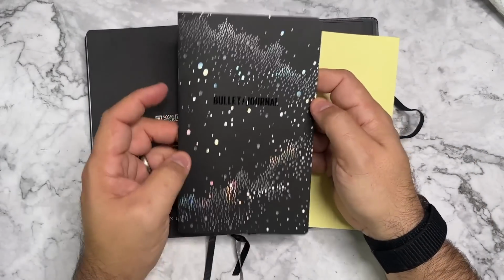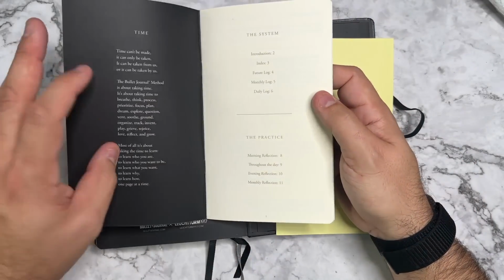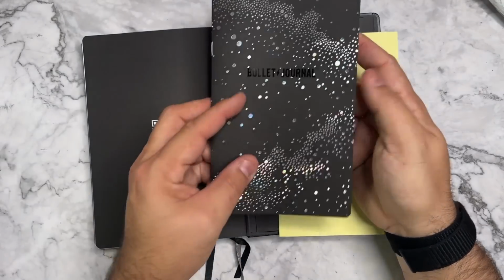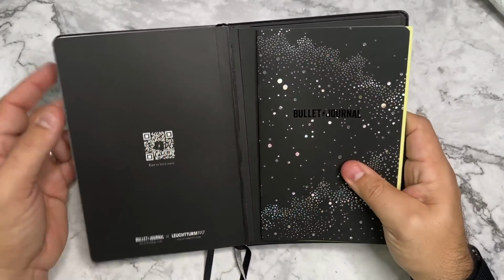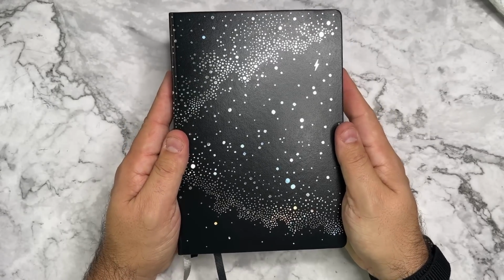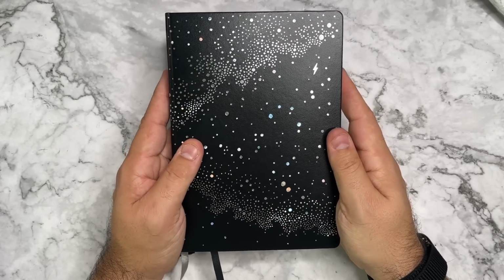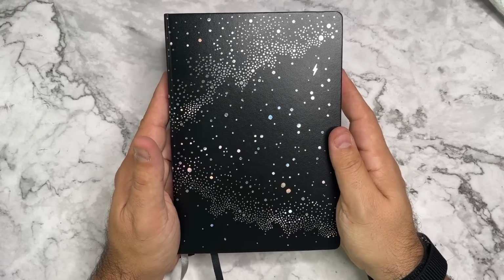But I think one of the best things about the notebooks is that they are including the guide here. So if you want to know how to get started with bullet journaling, this notebook gives you all the information that you need. You just have to get started, versus the other notebooks, you'd have to do a bit more research to understand how to use the method if you're using the bullet journal method in a different notebook.